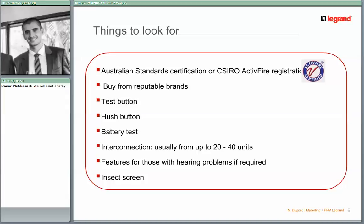Now, in terms of some of the functions, make sure you have a test button so you can try if the smoke alarm is working. It can be just after the installation, but it can be also later on down the track. Make sure it's got a hush button so you can turn it off in case it's a false alarm or in case you've managed to control the fire. Make sure you can also test the battery, or at least the smoke alarm has a battery indicator to tell you when to replace it. On our smoke detectors, if the battery is running a bit flat, it chirps a little bit to give an indication to replace it. Okay.